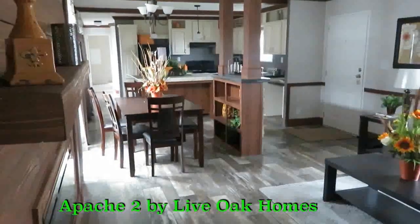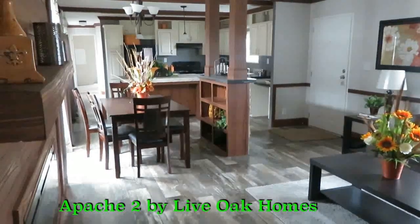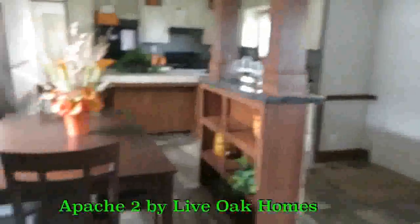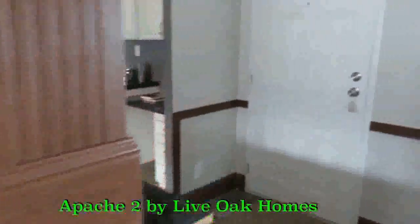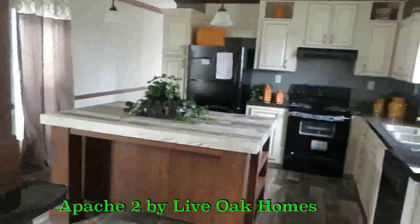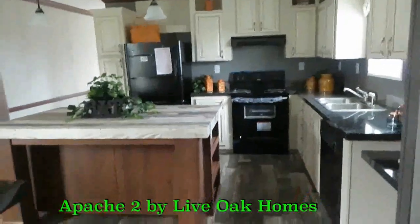I love the decor. I love the wood trim. I love the kitchen. Beautiful, really nice. The Apache, you guys. If you want information about pricing, or if you're in Georgia and you want to see this home, this is the Wayne Frier Home Center. They sell signature houses, and this is the Apache. Hope you enjoy.